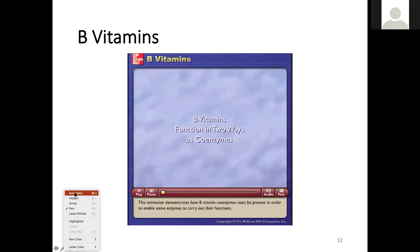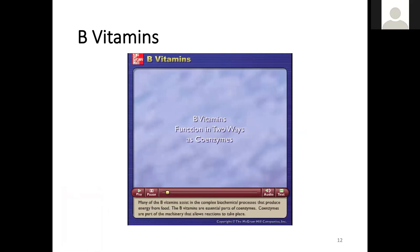This is a look at the B vitamin. This animation demonstrates how B vitamin coenzymes must be present in order to enable some enzymes to carry out their functions. Many of the B vitamins assist in the complex biochemical processes that produce energy from food. The B vitamins are essential parts of coenzymes. Coenzymes are part of the machinery that allows reactions to take place.